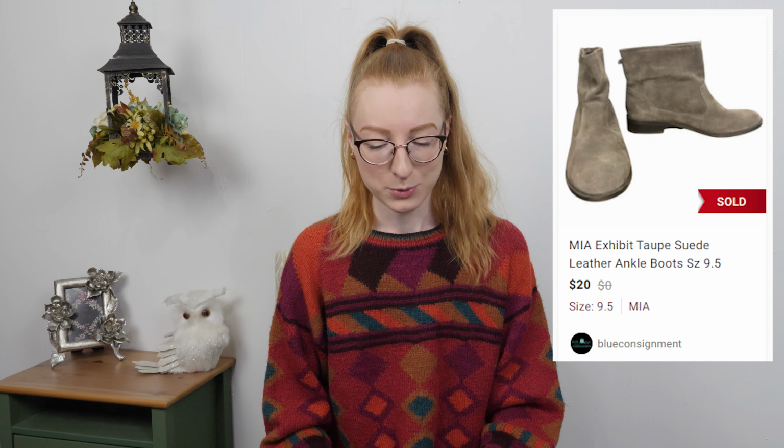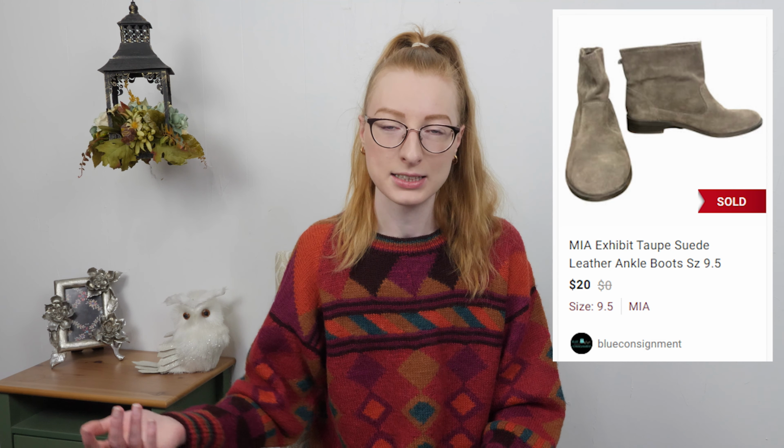I was happy with the price that they ended up going for because I don't think Mia is a very sought after brand. I think it's more of a shoe department or department store brand. So people probably weren't searching out Mia very much, but they might have just been looking for some taupe ankle boots and came across these. A pretty good little boot sale there.